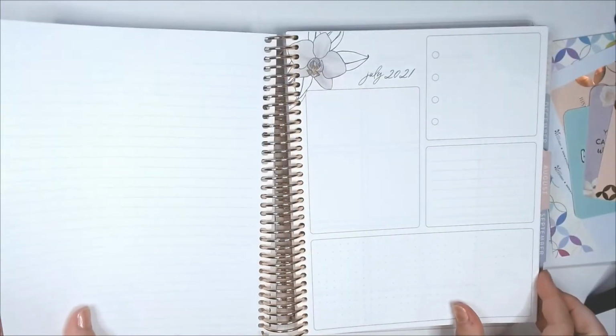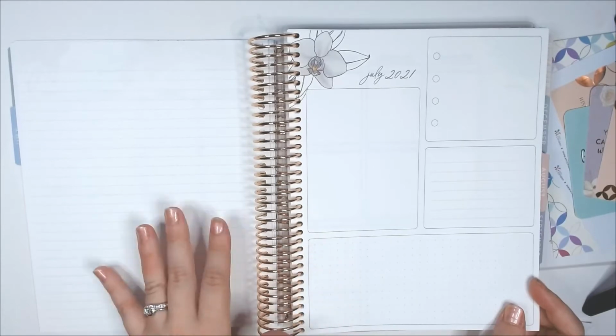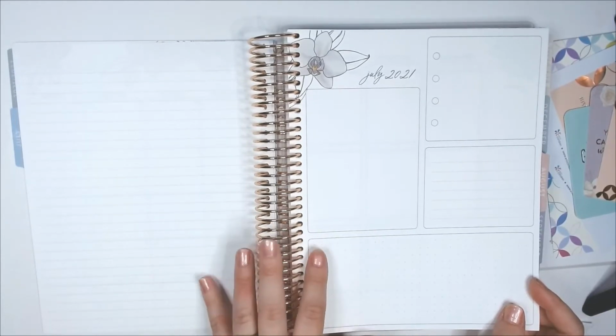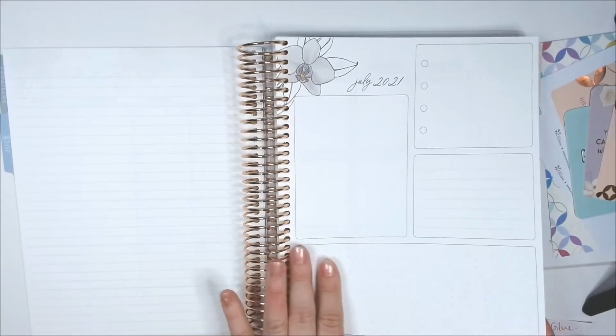After that, there's a little dashboard page before we jump into the actual weeks. So this is great if you have some extra notes. I'll be going over how I set up these pages in my move-in video. But for now, I'm just showing you guys what the Vertical Life Planner includes.